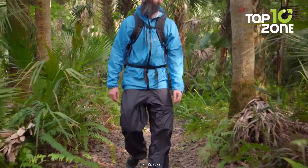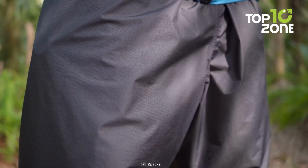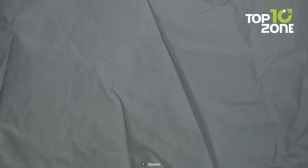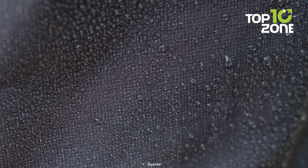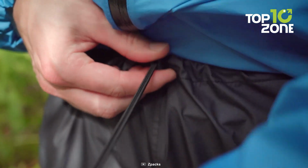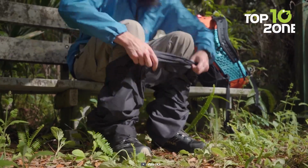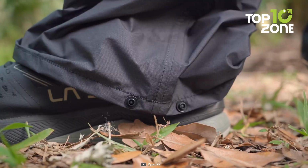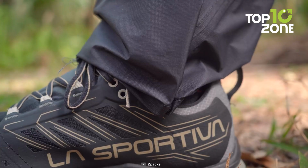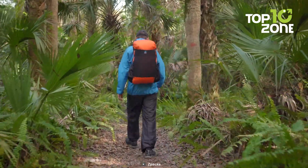It is designed with a 3-layer construction, combining multiple elements to provide outstanding performance. It features a moisture-wicking tricot lining that helps keep you dry by pulling moisture away from your skin. The waterproof vapor permeable membrane ensures that rainwater stays out while allowing perspiration to escape, keeping you dry and comfortable from the inside out. The pants are made from 7 denier ripstop nylon, which provides excellent durability without sacrificing weight. With this pair of pants, never let unexpected rain showers dampen your hiking experience.